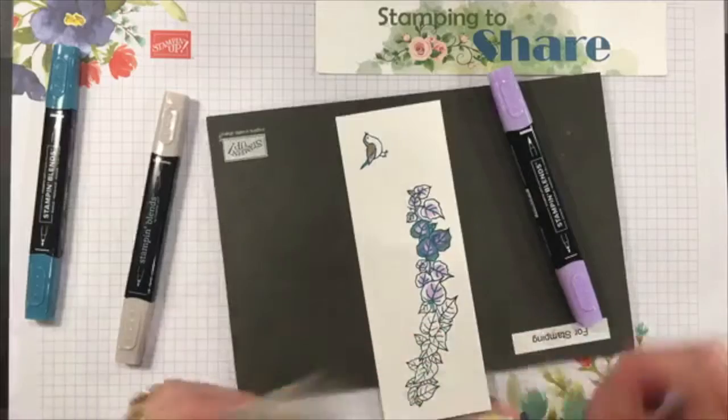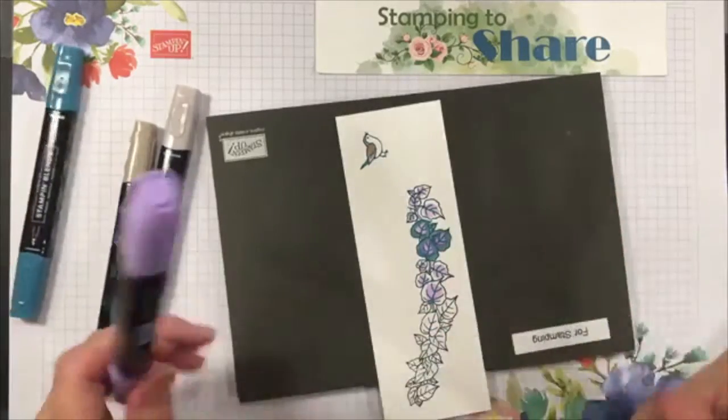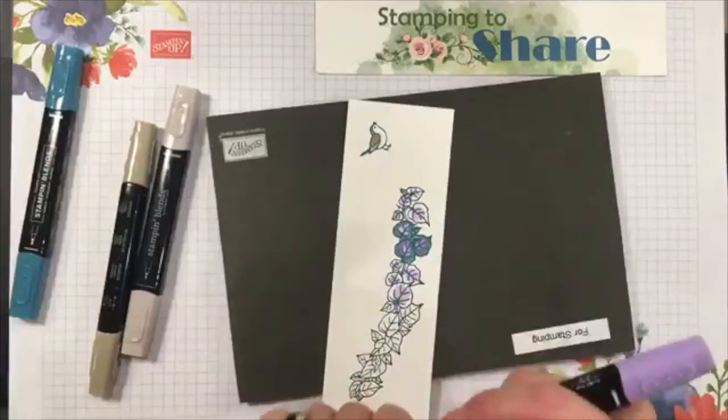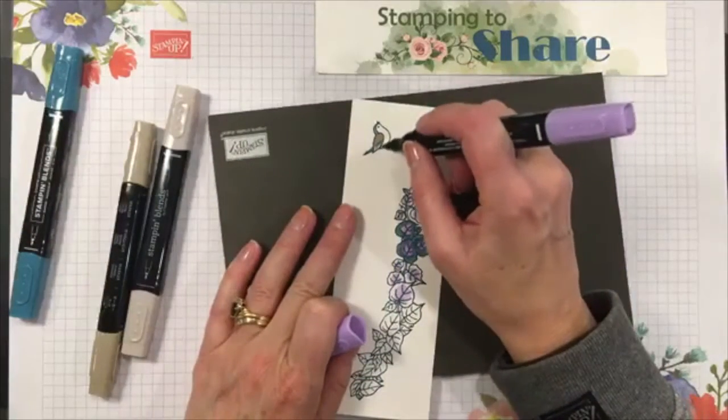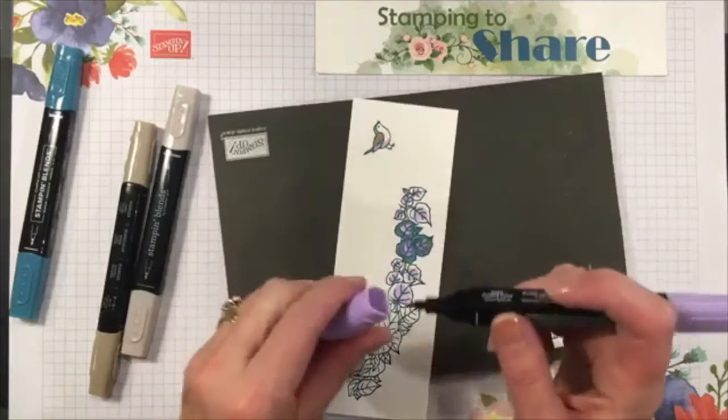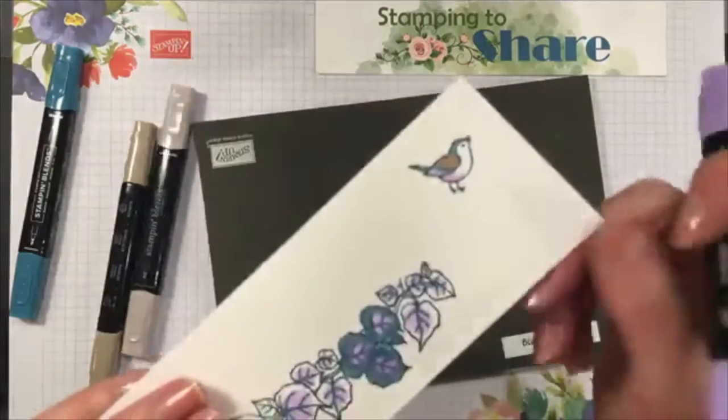And then, I'm doing this just so randomly, but take your Purple Posy, I forgot, you want a little Purple Posy down here at the bottom of the bird as well. So at this point it's kind of looking like this.